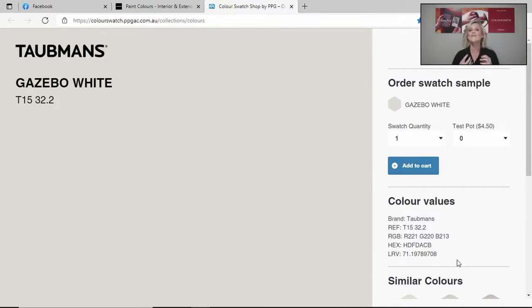It's another fantastic colour for using outside. Very, very adaptable, works extremely well in many conditions, and it will sit against many colours. So this is just an example. We do have some other colours that I love to work with. I'll come back onto the screen now.